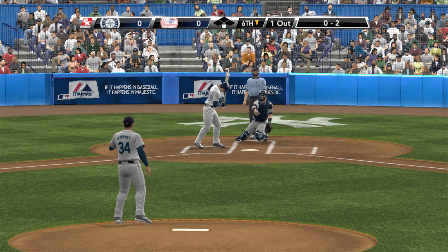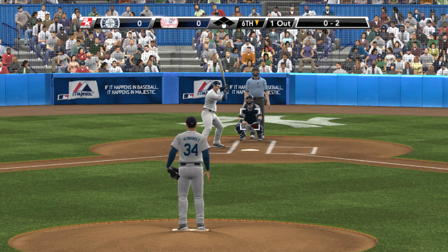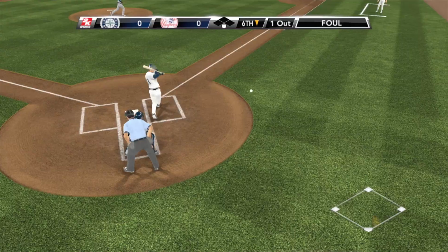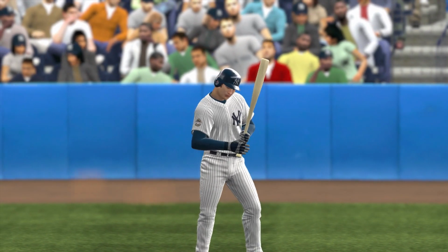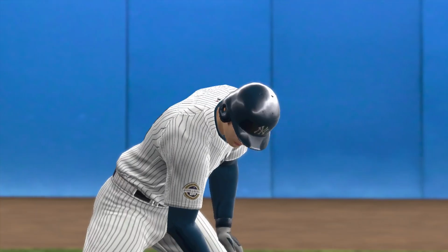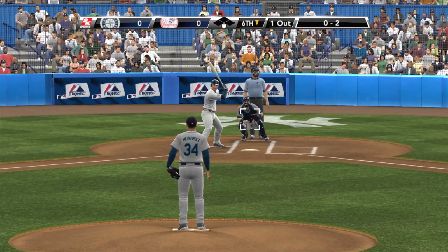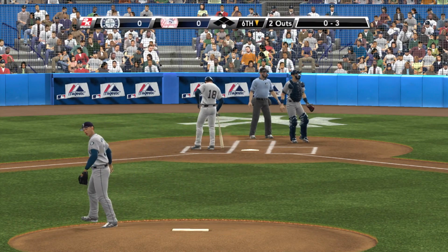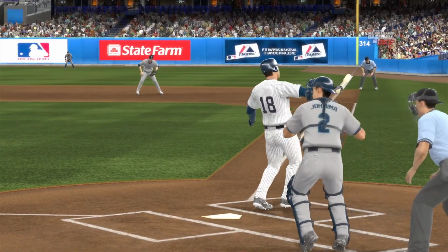Strike 2. No balls, 2 strikes. Veteran Damon, though, he'll cut it down and try to just poke it out there. That's foul. Back behind the plate. Strike 3. Damon on a swing and a miss, turned away. You get a look back to the strikeout. When a pitcher feels he's dominating a hitter, why waste time?